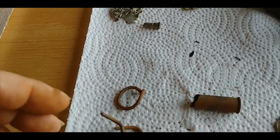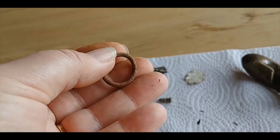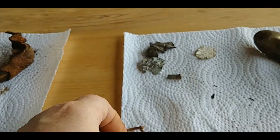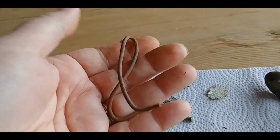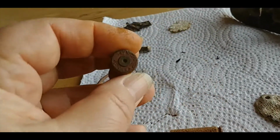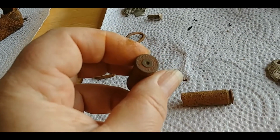I found some brass, some copper, a little copper twist of wire. I thought that was a ring at first, but it's not. Another piece of copper wire. A couple of shell casings. This one I think says 308.